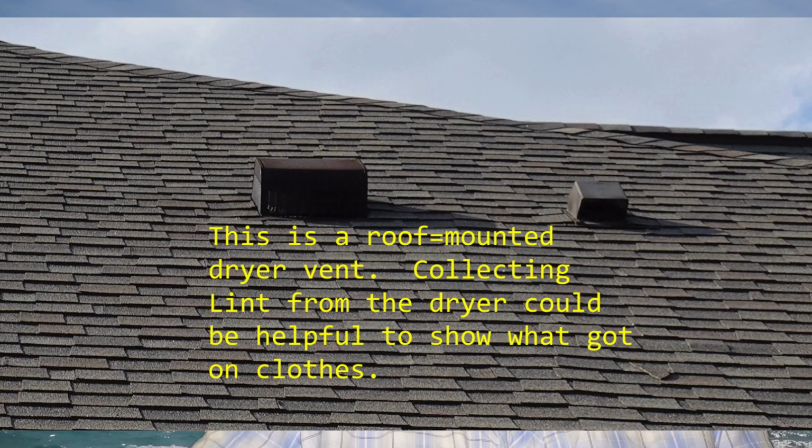Select your air filter from your air conditioner, both the inside air filter and the outside air filter if you have one. A lot of air conditioners have a little screen around the outside.